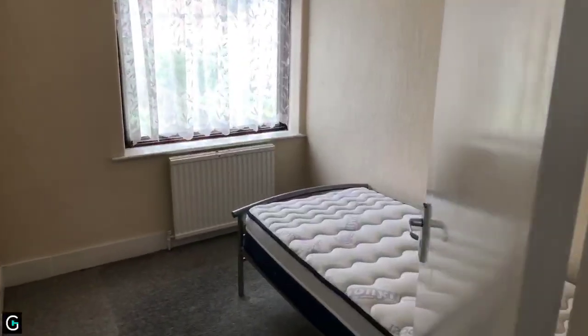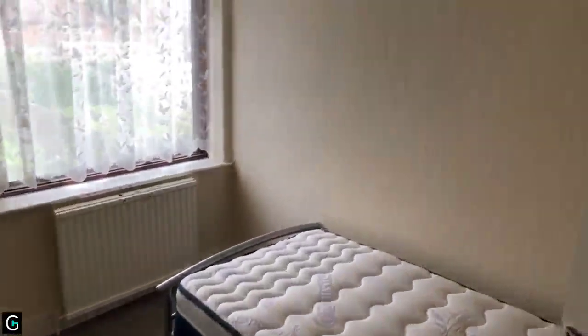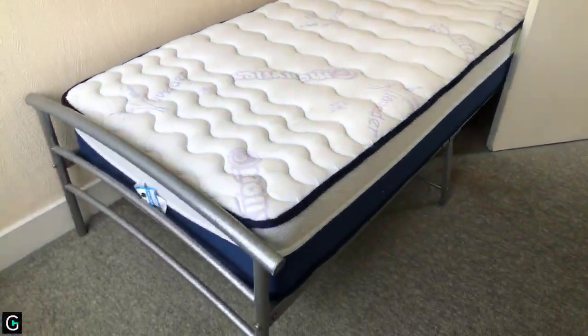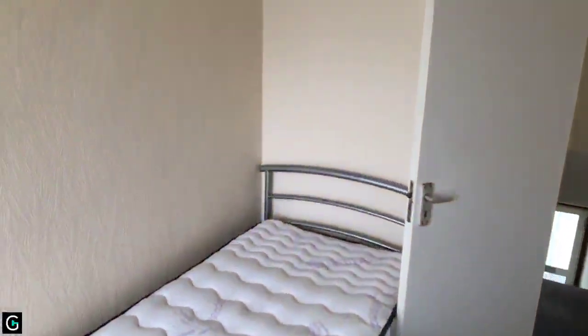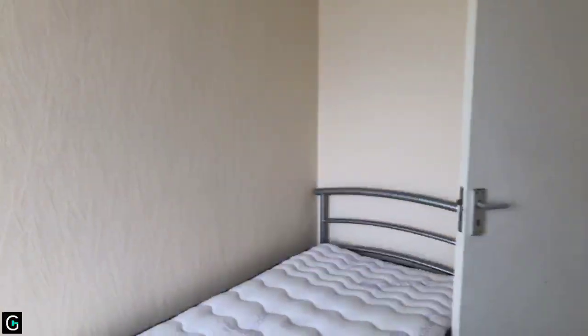So we have 3 bedrooms here. I'll take you into the smallest bedroom. Just standing on the side at the entrance, it's a really good size, definitely a single. Look at the window, really big size, lots of light in here as well. So good size single bedroom.